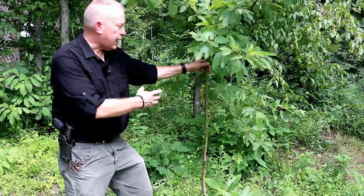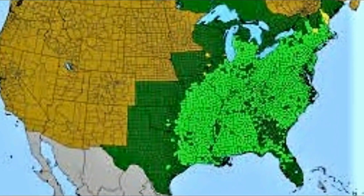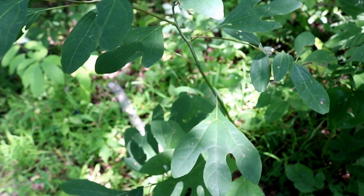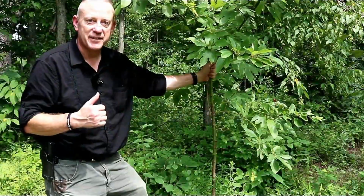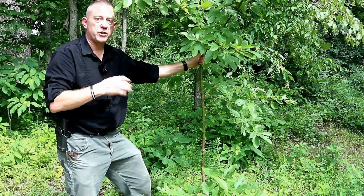Now let's talk about sassafras trees, and I've got a little baby one here that we can use for this video. And reportedly you can use the leaves from the sassafras tree to make a tea to help with inflammatory conditions like rheumatoid arthritis, I think is how you pronounce it. And that same tea is supposed to help with things like gas and constipation also.